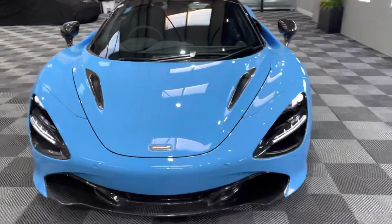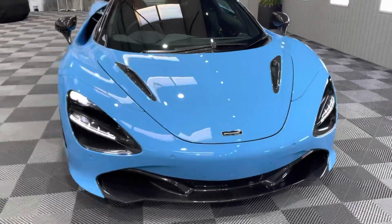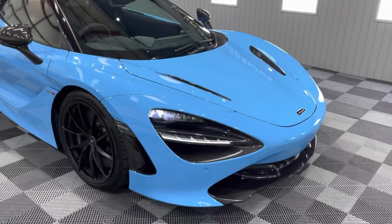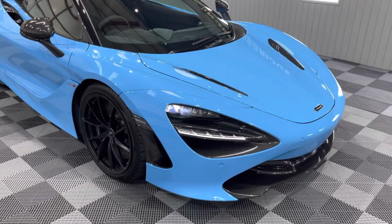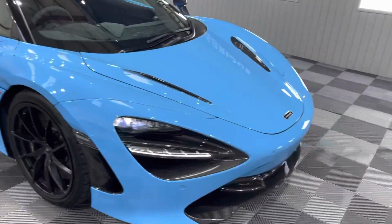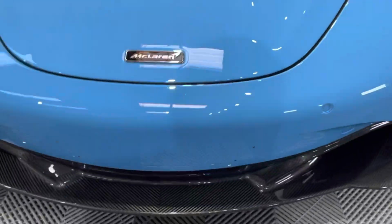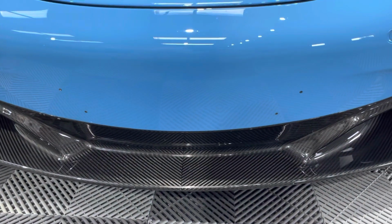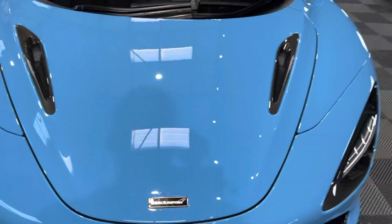I absolutely love this car. I love McLarens in general. I think they are probably the best supercar out there currently on the market, and this particular 720S is just stunning. What an absolute machine this is. I really can't fault it. Beautiful condition. It has got PPF on the front. Those holes, by the way, are the number plate mounting holes. So that's where the bracket goes to put your number plate on, if you so choose to put it on.